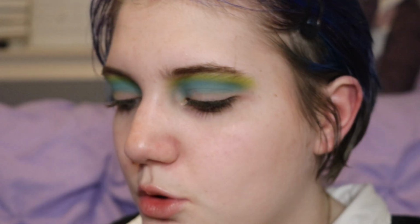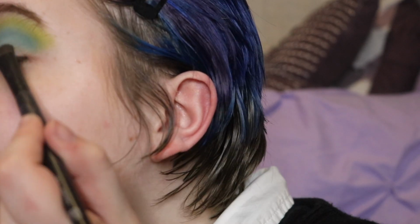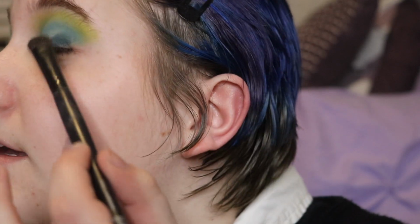Now for my outer corner, I'm going into the shade Queen of Blades, which is this green here, the darker one. And I'm putting that into my outer corner, kind of lightly.